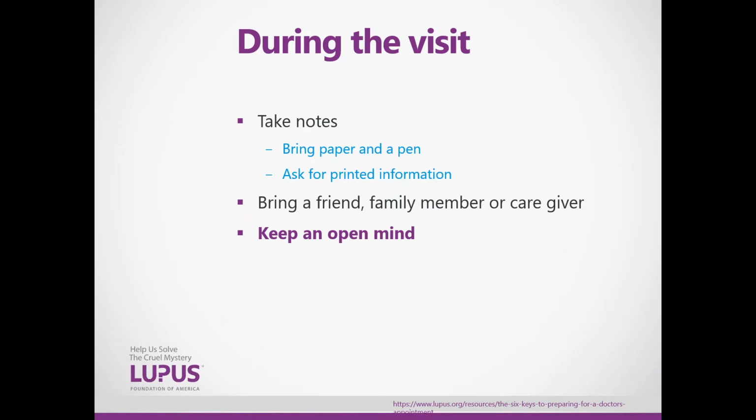Some doctors' appointments may make you feel emotional, stressed, or even rushed. And it can be helpful to have a supportive family member, friend, or caregiver accompany you to these appointments. They may also be able to help by taking notes or helping you recall what was said during the visit. And also, I want to remind everyone to keep an open mind. If you go to a doctor's appointment with a fixed idea about what is wrong, you and your doctor may overlook a key aspect of what could be causing the problem.